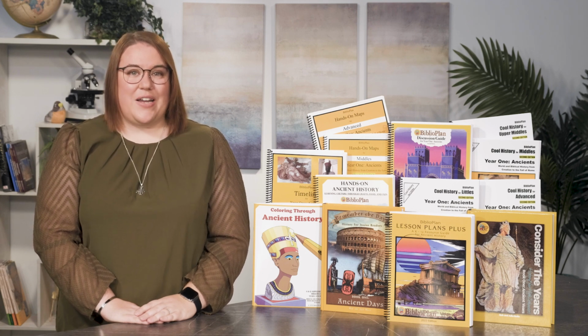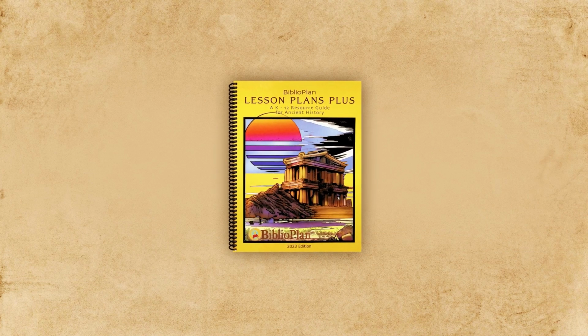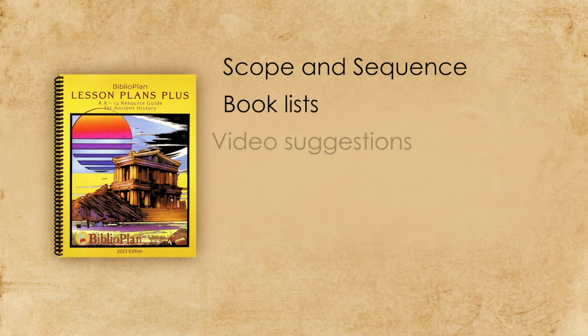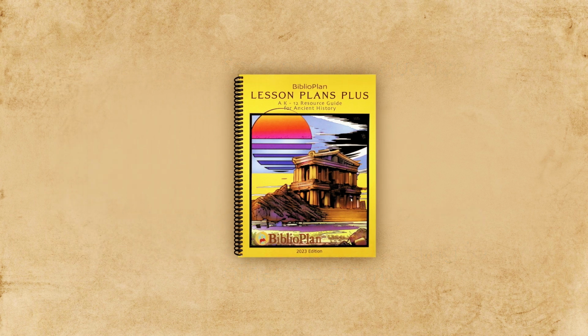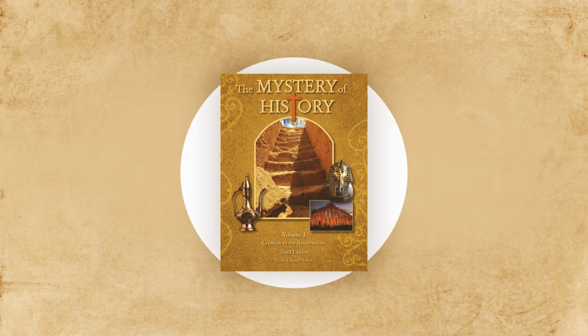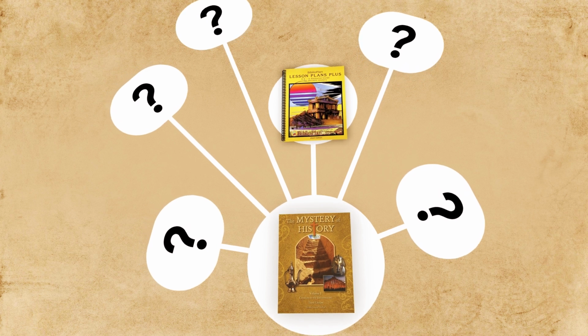The only required item is the Lesson Plans Plus, formerly known as the Family Guide. This is the heart of the program and provides the entire scope and sequence for every age range for the entire year. Provided are book lists, video suggestions, weekly schedules, additional components, and how-tos on adding BiblioPlan to other programs. Using the Lesson Plans Plus as your launching point, you decide whether to utilize a spine program. A spine is a resource, like Story of the World or Mystery of History, that provides the structure to build your curriculum on. The spine will function as the central component everything else is connected to.